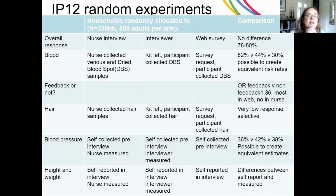We randomly offered people feedback from their blood, or not, of cholesterol and HbA1c, and perhaps unsurprisingly, if you were offered feedback, you were much more likely to take part online than if you weren't offered feedback. And this was most strongly evident in the web survey, and there was no effect of feedback in the nurse interview, which suggests that with the nurse encouraging people to take part, feedback doesn't make much difference, but if you're just sat in front of a computer screen, being offered feedback encourages you to do it.